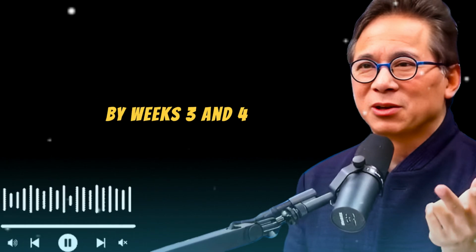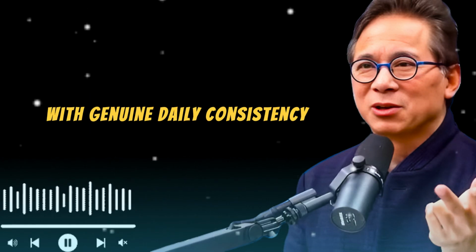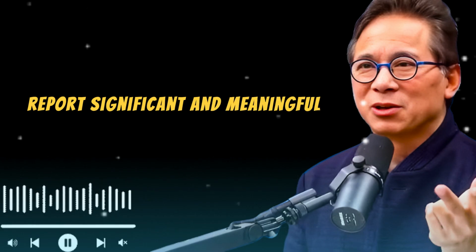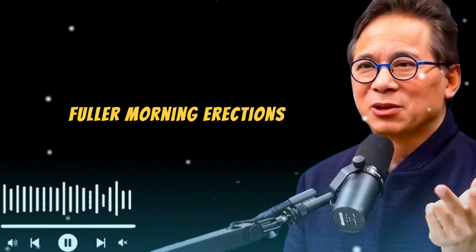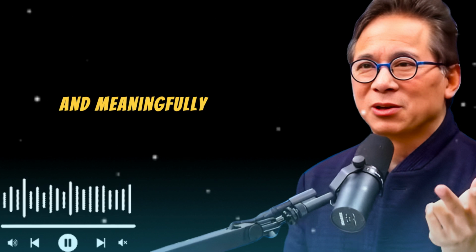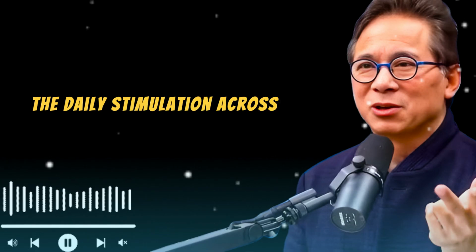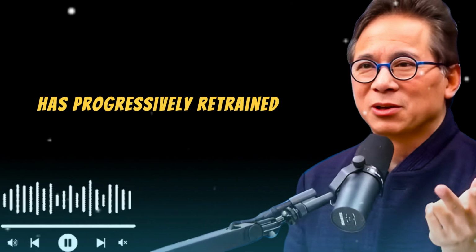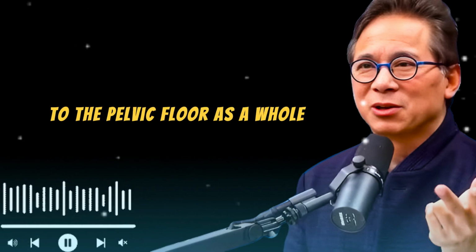By weeks 3 and 4, the majority of men who have applied the technique with genuine daily consistency report significant and meaningful improvements across multiple dimensions: fuller morning erections, more reliable performance during intimacy, faster recovery between episodes, and meaningfully improved confidence in their body's functional capacity. The daily stimulation across this period has progressively retrained the neural pathways and improved the baseline vascular circulation to the pelvic floor as a whole.